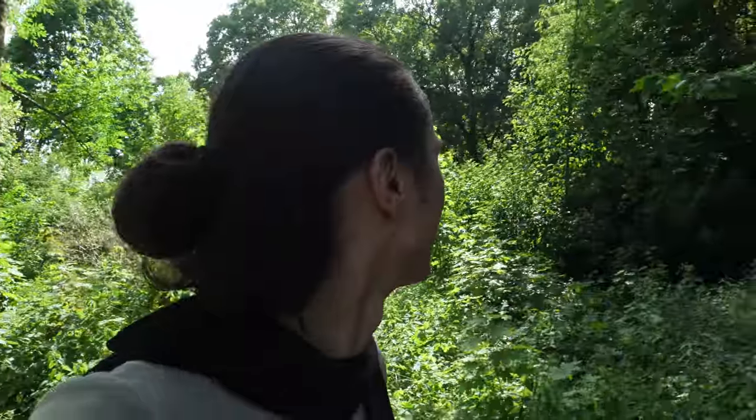This is a random spire in the middle of the forest.